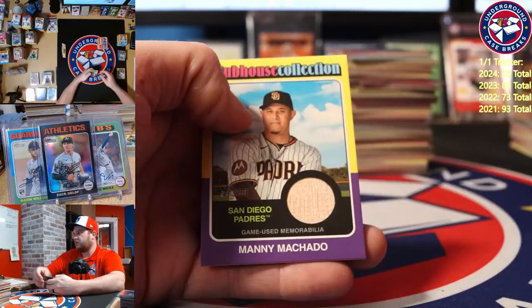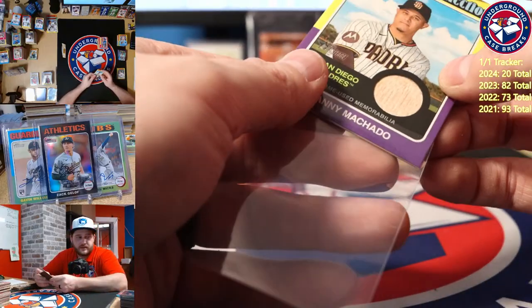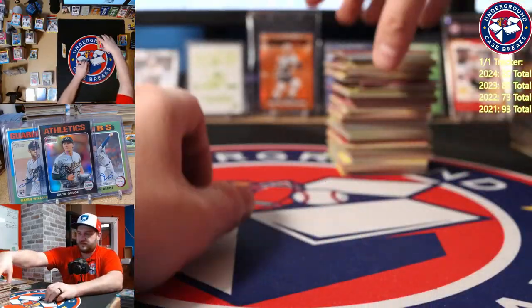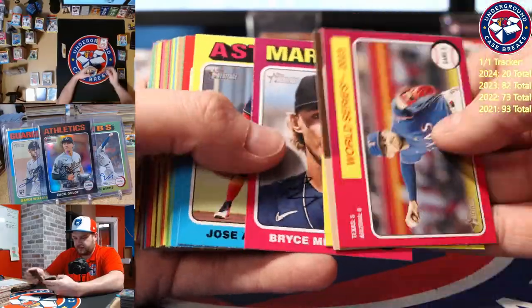And it's no red auto. Hopefully, maybe they snuck one in. Manny Machado for the Padres with a bat relic. But yeah, text me now or I'll forget to tell you what's going on. But I'll tell you what's up.